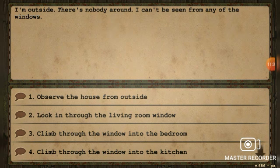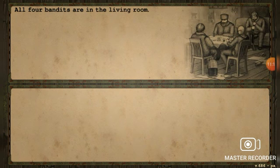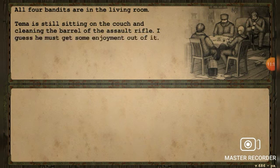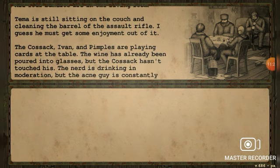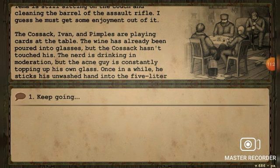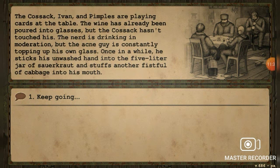Okay, so looking through the living room window. All four bandits are in the living room. Tima is still sitting on the couch and cleaning the barrel of the assault rifle. I guess he must get some enjoyment out of it. The Cossack, Ivan, and Pimples are playing cards at the table. The wine has already been poured into glasses, but the Cossack didn't touch his. The nerd is drinking in moderation, but the acne guy is constantly topping up his own glass. Once in a while, he sticks his unwashed hand into the 5-liter jar of sauerkraut and stuffs another fistful of cabbage into his mouth. Yummy. Keep going.